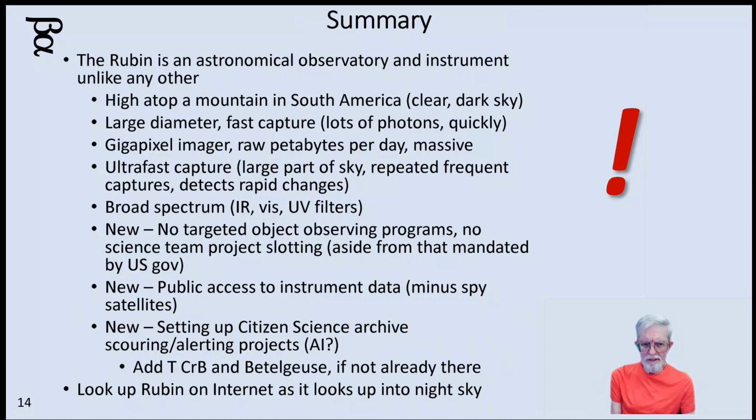Sure, they can put telescopes high on top of mountains in South America to get a clear, dark sky. Sure, they can make them large in diameter. They can have gigapixel imagers and stuff like that. They can be short focal length telescopes and shoot large parts of the sky on a regular basis. Telescopes can have infrared, visible, and UV filters.